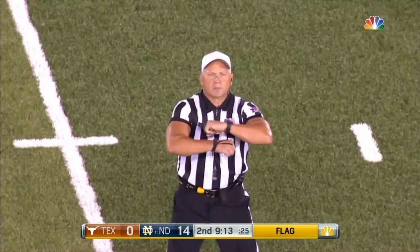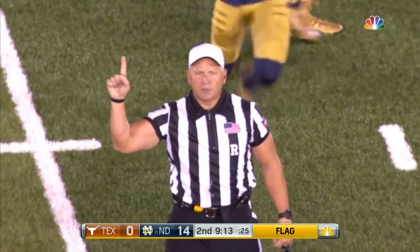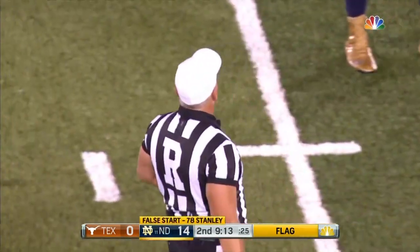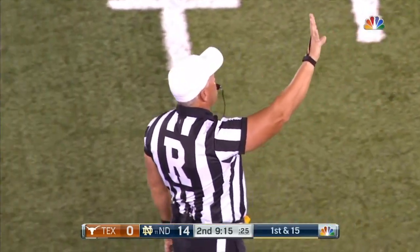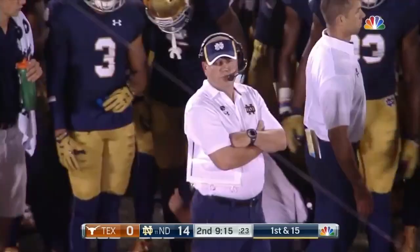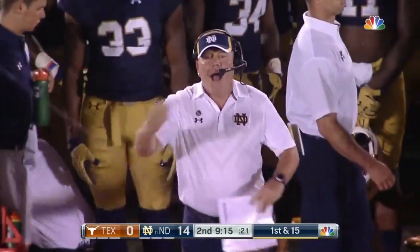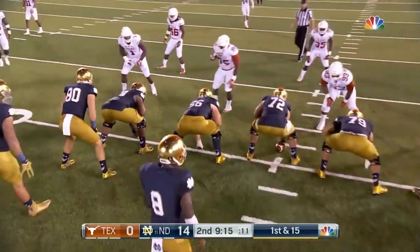False start. Offense. Number 78. 5-yard penalty. First down. That is the third penalty called on the third different player up front for Notre Dame. That one on Stanley. Right now, that's the only negative for Notre Dame today. Very undisciplined penalties. Penalties that are unforced, that are in your control. They can't happen. And they might hear a thing or two on that from Harry Huston.